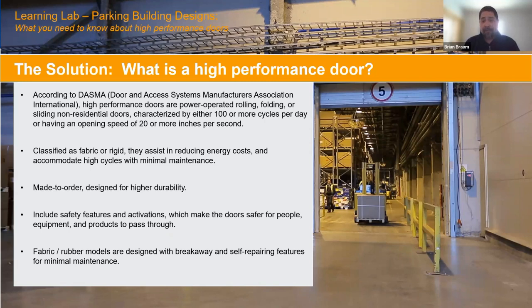This really revolves around the speeds of these doors. Because they're so fast to open, they're also very fast to close. So when we're consulting and recommending, we want to make sure not only the equipment but also the perimeter of the door, the exit and the entrance, is walked through, making sure that the door isn't going to prematurely come down if somebody's walking through it. So there are a number of safety features involved when we're talking about the doors.